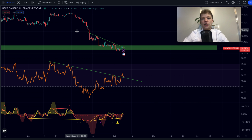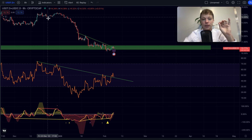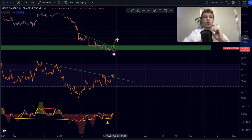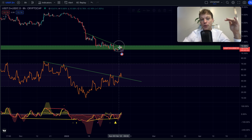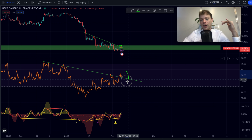And like I said in yesterday's video, guys, we are seeing a very interesting pattern on the stablecoin dominance chart, which means that if this one breaks out to the upside, we most likely will get a Bitcoin correction. But we didn't break that one to the upside, guys. We have a failed attempt of breakout, and we already have that breakout in the relative strength index.